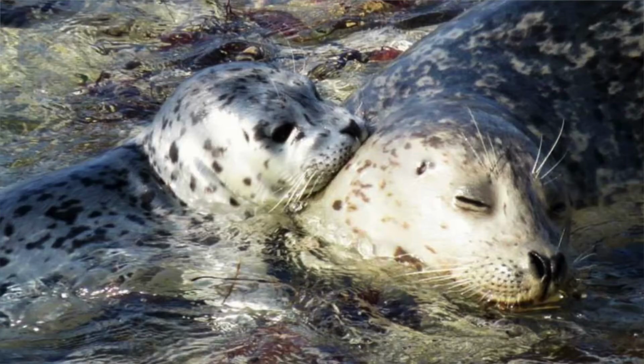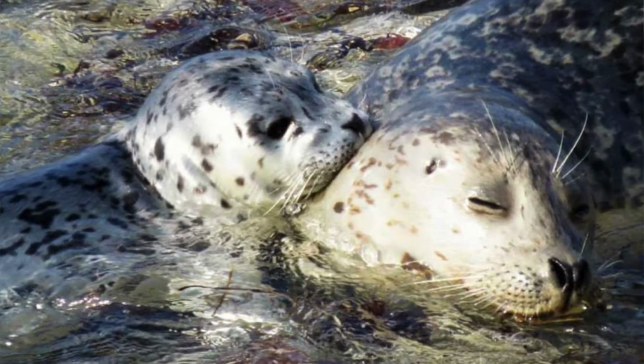A few other cool seal facts. The pups are able to swim within minutes of birth, often riding on the mom's back when she dives. And they're ready to leave their mothers at 4 to 6 weeks because the milk they get is so full of nutrients and fat, which is a pretty quick turnaround time.